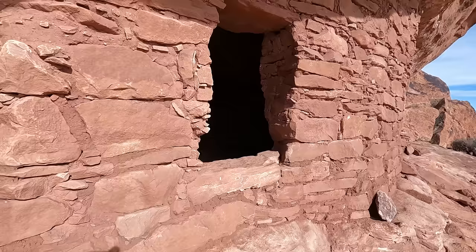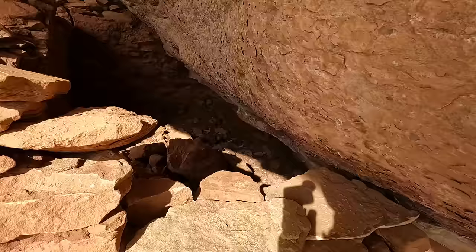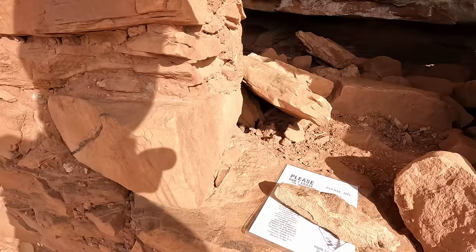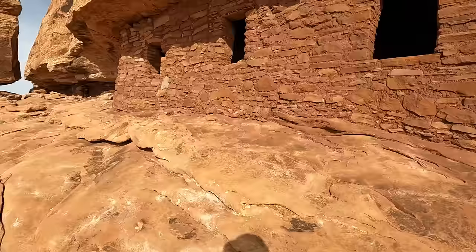This one's got the best views of the entire valley. There's four rooms back to back to back, built right into the same edge of the rock. And you can see how it was, that this was the perfect place to build. You really don't want to go inside these things. There's no reason to. And this ruin is so amazingly intact. I mean, it doesn't even look old.